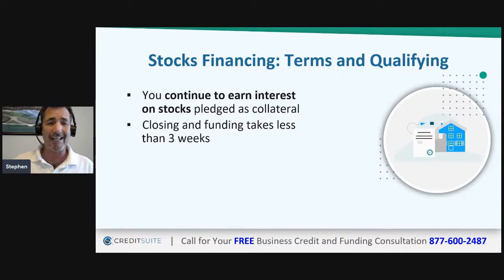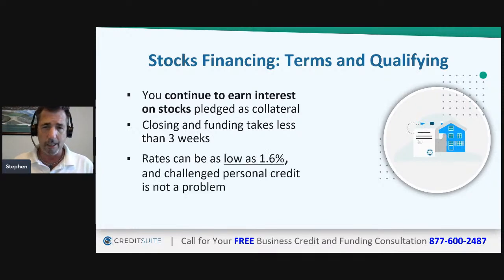Closing and funding takes less than 3 weeks. Rates could be as low as 1.6%, and challenged personal credit is definitely not a problem when it comes to this because they are certainly collateralized here. There are no issues with this. This is for stock financing.